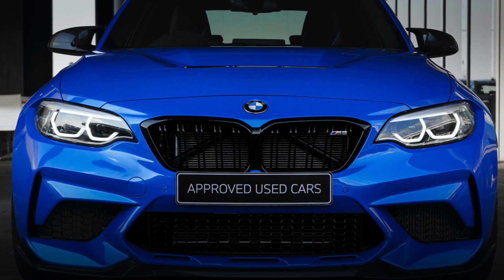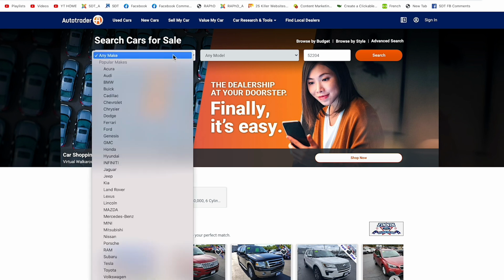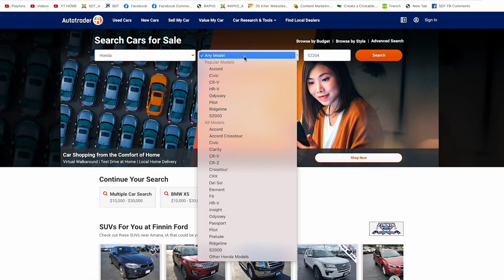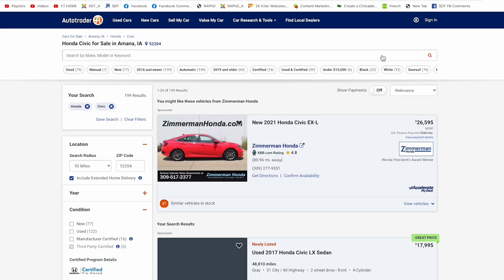The website that I like to use to do research when I'm looking for a new vehicle is autotrader.com. It also works in Canada, autotrader.ca. And you simply go in here and say, for example, that we were going to be looking for a Honda Civic. So we would just go in here to Honda, and then the model is the Civic. We put in our postal code here, 52204, which is Cedar Rapids, Iowa. And then you just hit search, and you will come up with a list of the vehicles that you want.